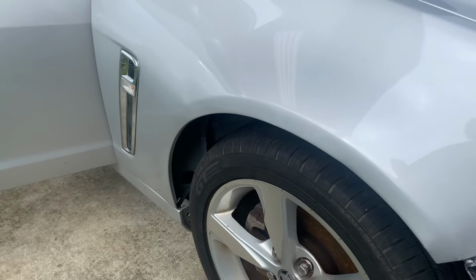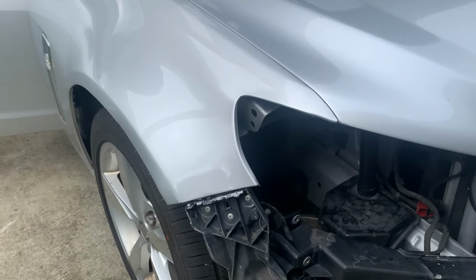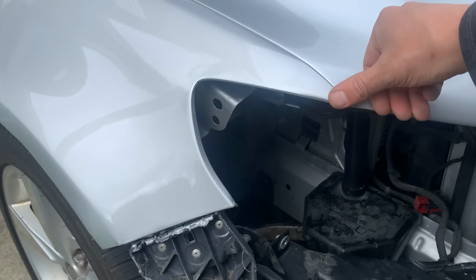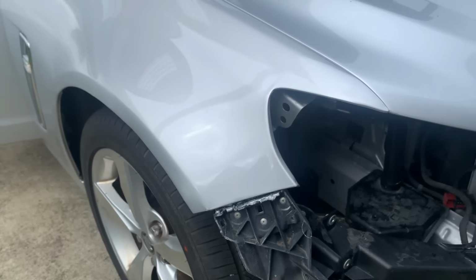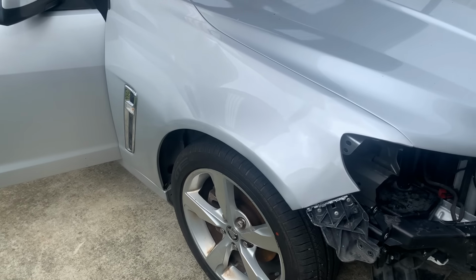Not too bad. I haven't bolted it up or anything. So far, so good. A small bit there, so I just need to bring that around a little bit. I think once she's bolted in place, it'll be okay. It'll bring that corner down. So not a bad start.